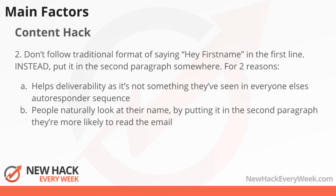The second one, don't follow the traditional format of saying, hey, first name, in the first line. That's what every autoresponder does, every promotions email, everything like that. Instead, put it in the second paragraph somewhere. This is for two reasons. Firstly, it's going to help with deliverability. It's not something they've seen that everybody else is doing. They're not going to categorize it and go, hey, that looks like every other autoresponder sequence, it's probably a promotion. So you're going to do better on that front.